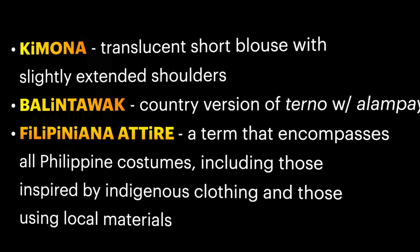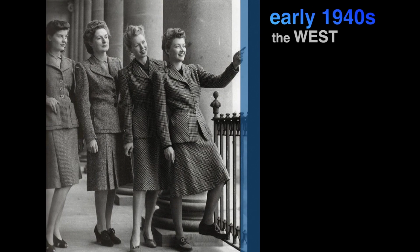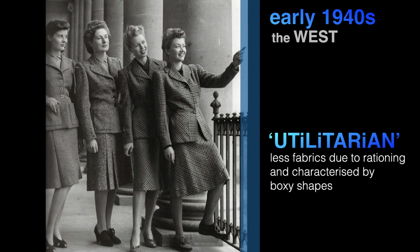The early 1940s. As nations prepared to go to war, frivolities and luxuries were first set aside, and this had a profound effect on clothing. In the early 1940s, essential supplies became scarce, and items like textiles were being rationed. This resulted in a need to simplify clothing in the early 1940s, which was characterized by utilitarian wear. These practical clothes, which also appeared with boxy shoulders, required less fabrics and were easier to manufacture.